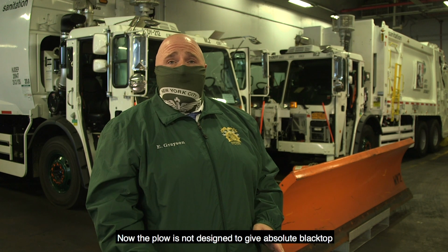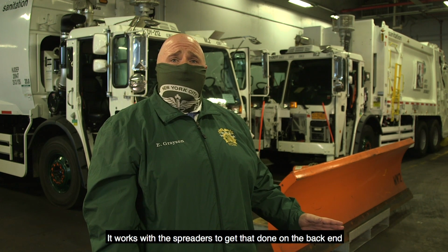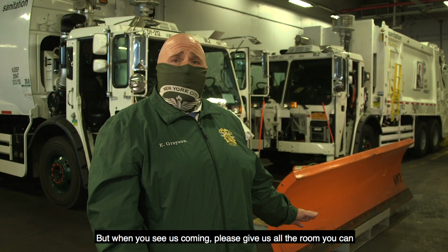Now the plow is not designed to give absolute blacktop. It works with the spreaders to get that done on the back end. But when you see us coming, please give us all the room you can.